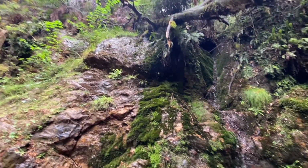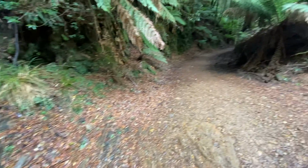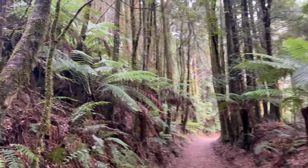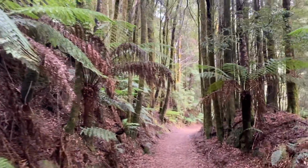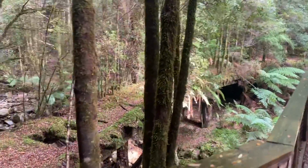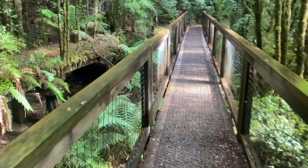A few gorgeous little waterfalls on the way. We absolutely love that after the rain, and just really beautiful palms as well, basically following all of this track along here. You can see just along the edge of the walk actually here a bit of that old tramway or railway that has been left. Amazing bridges and paths along this track.